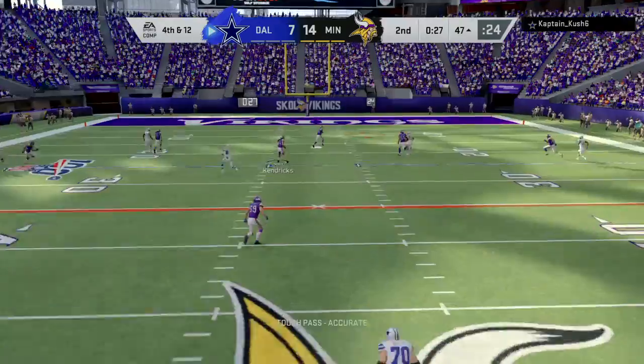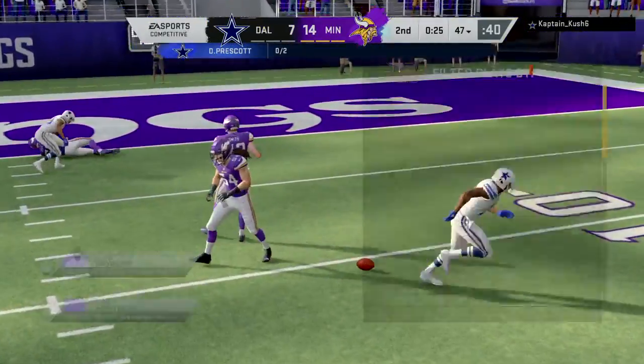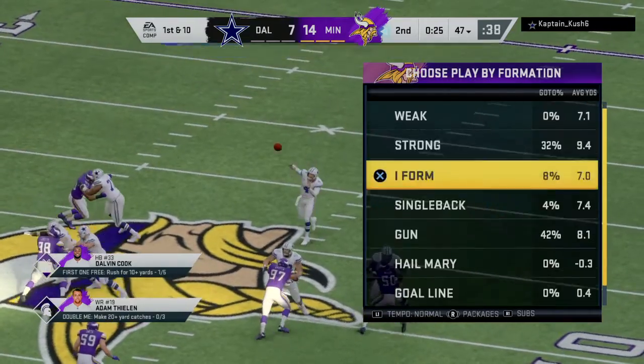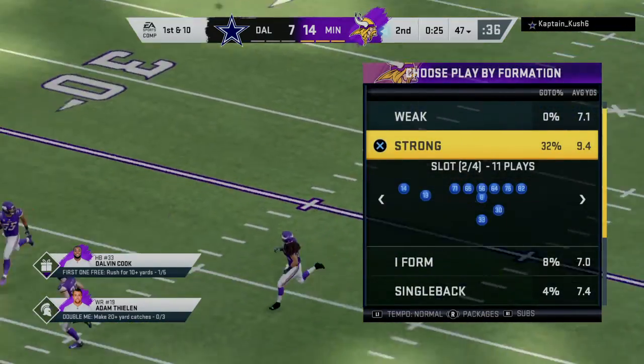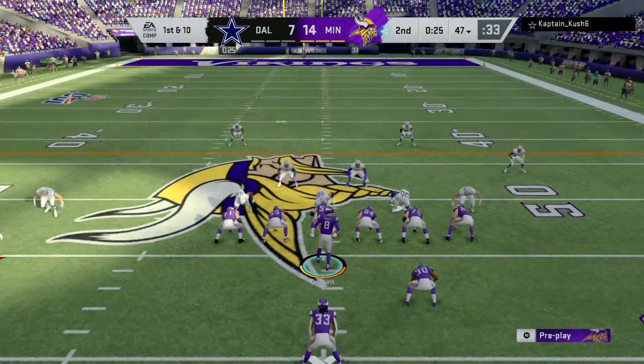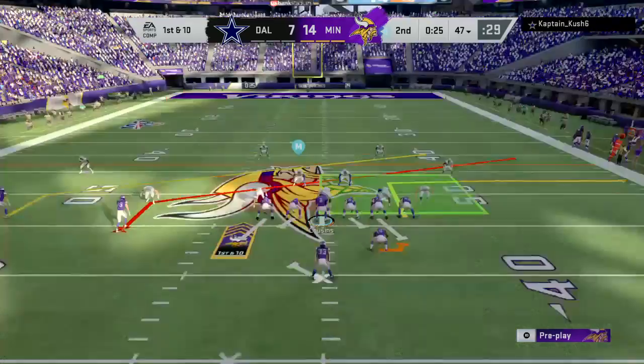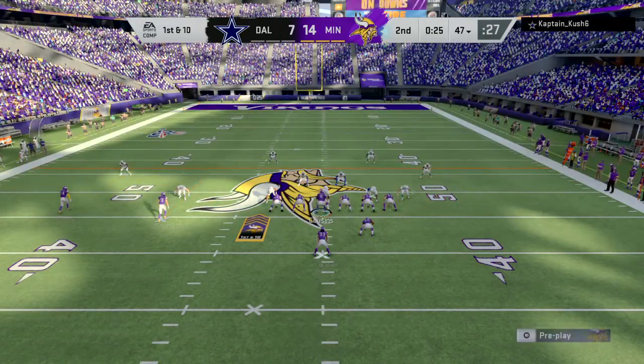Here's Prescott. He's going to air one out. And my goodness, this is incomplete. Jason Garrett might be wanting to reconsider the decision to go for it there. And the Vikings defense is going to get the football back. The Minnesota offense about ready to get this next drive underway. Less than 30 seconds to go in the half.